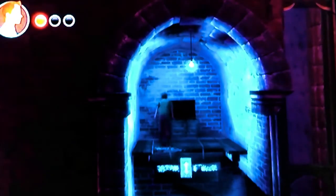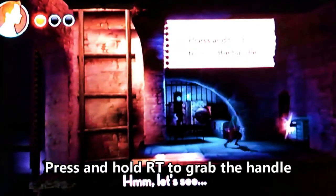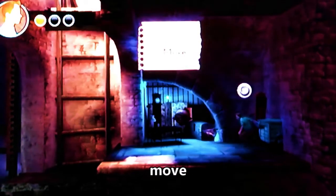Okay. And this is where you can find another treasure. Once again, I found another treasure. Press and hold RT to grab the handle. Okay, do I have to move this way, that way?